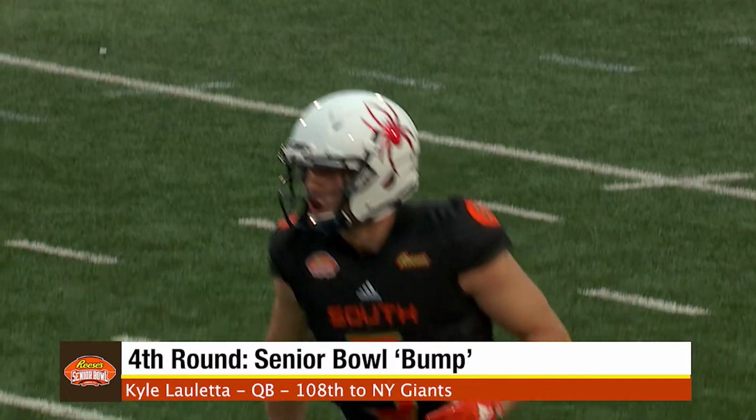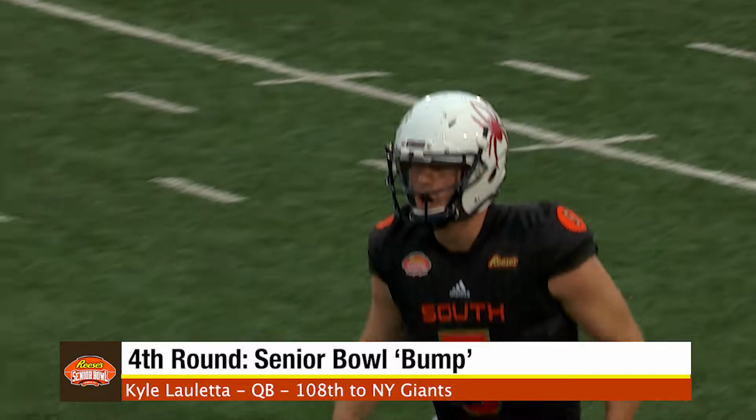And he had a good, solid Senior Bowl week. Capped it off with our MVP honors, 198 yards, 3 touchdowns in the game. Then he had a good pro day workout. He won the interview in terms of the spring, and now he goes in the 4th round to the New York Giants, where he will be an understudy to Eli Manning, but he will be competing with another of our former MVPs in Davis Webb. That's right, MVP of the 2017 game.